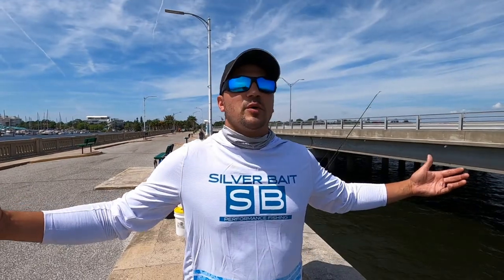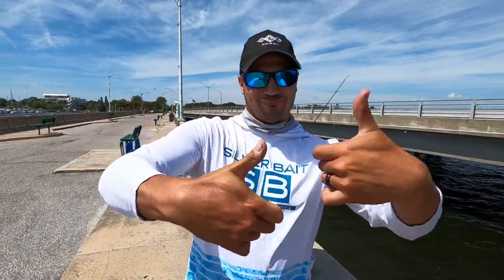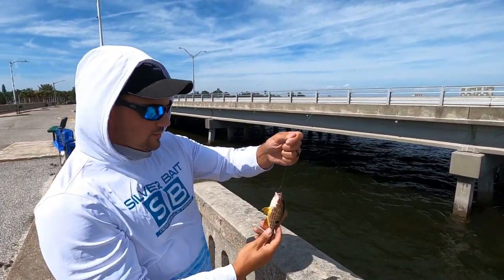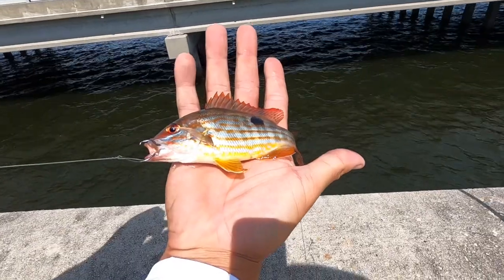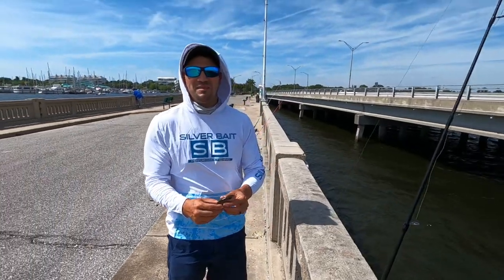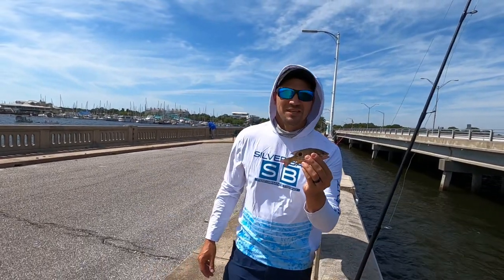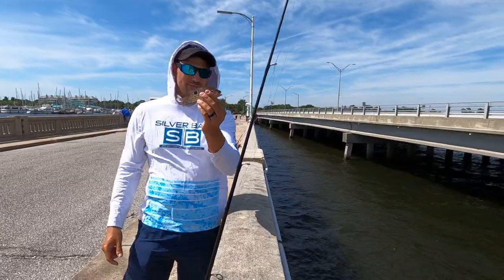Okay, look. Broke the skunk on the third cast. That was only my second shrimp. All right, Melissa got one. I know, it's cute. It's really cool. Okay, back she goes.